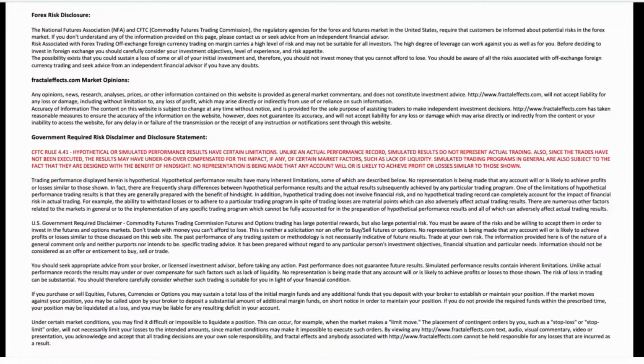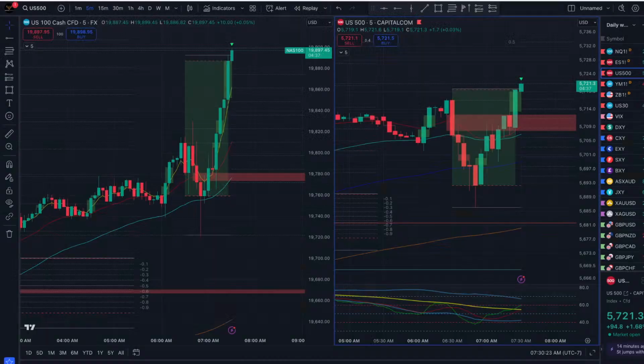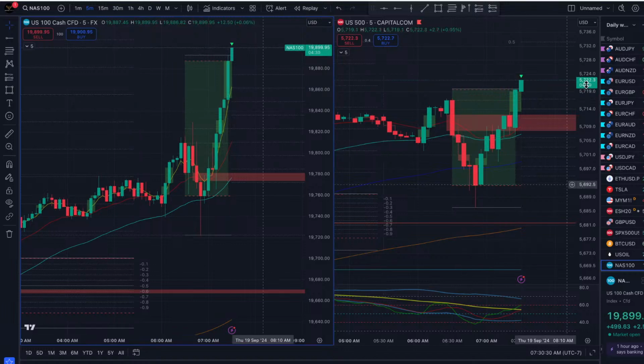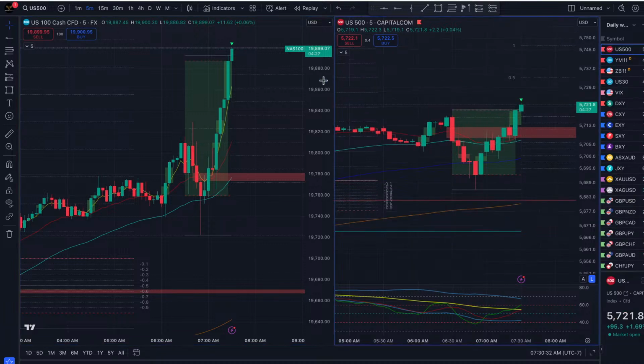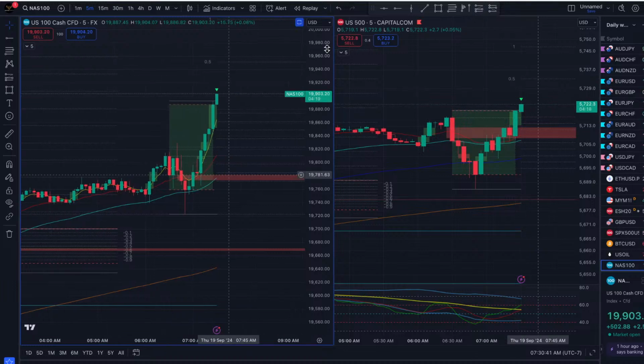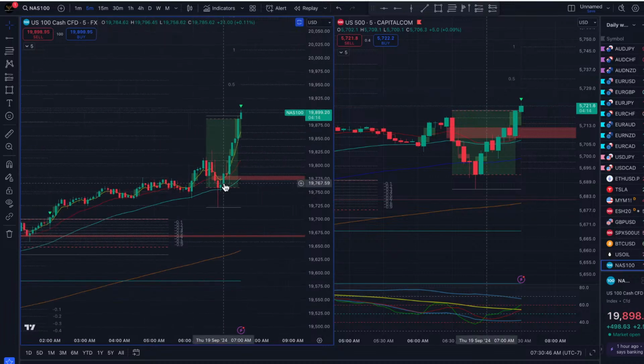Now let's jump onto the charts. We have NAS on the left, US 500 on the right, close to getting a bullish confirmation. We have an upside expansion model.